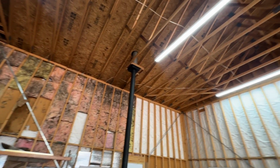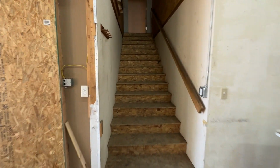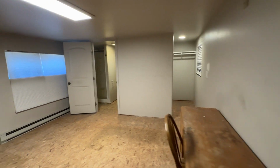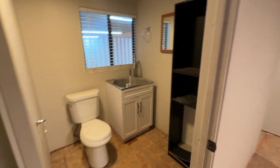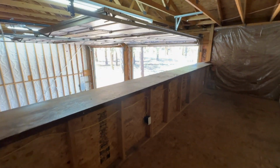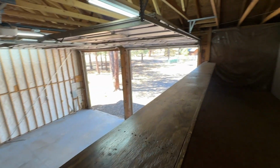This is really, really high. They probably heat the place with these. There's also another washer and dryer. Got another room here, smaller windows, lower ceiling, has a closet, and has a bathroom. So there's a lot of potential here to house more guests. There's this cool little area here. Looks like it was already a game room. And then this overlooks the bottom. So a lot of potential with this detached garage.